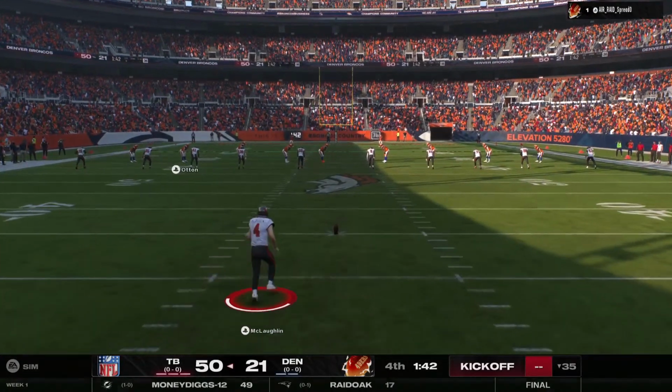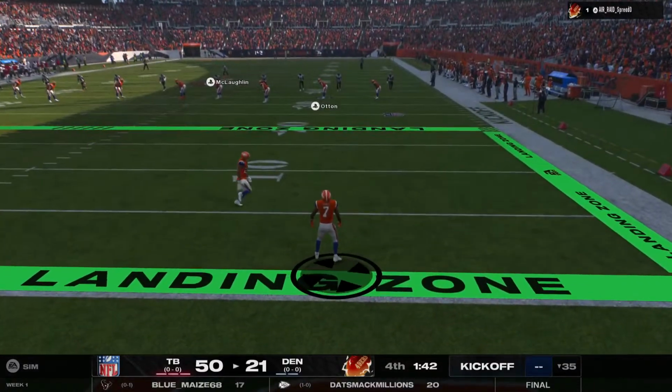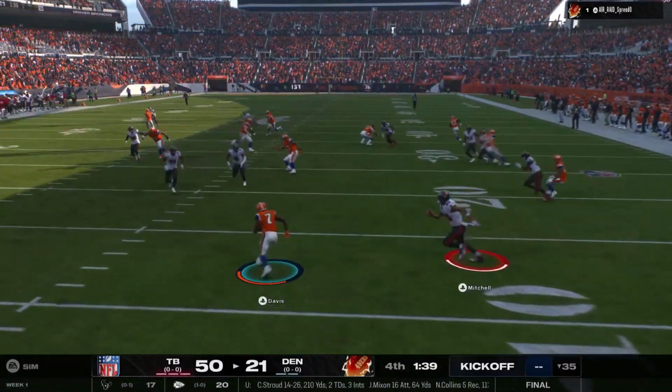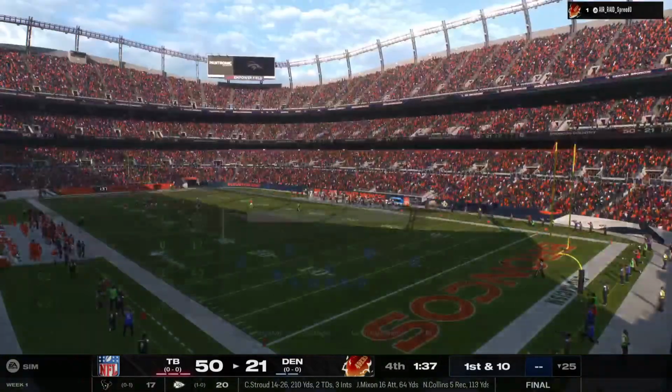Here's McLaughlin now. After the score, he'll kick this one away. Davis now to return it. And he'll be brought down right around the 25-yard line.